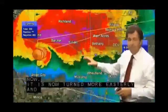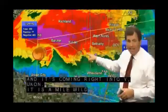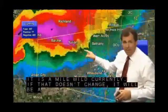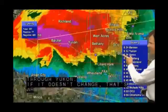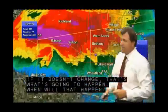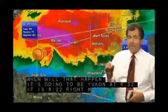It is now turned more easterly and is coming right into Yukon. It is a mile wide currently. If that doesn't change, it's going to be a mile wide damage path through Yukon. If it doesn't change, that's what's going to happen. When will that happen? It's going to be Yukon at 6:32. It is 6:22 right now. That's 10 minutes time. You need to be out of the way.